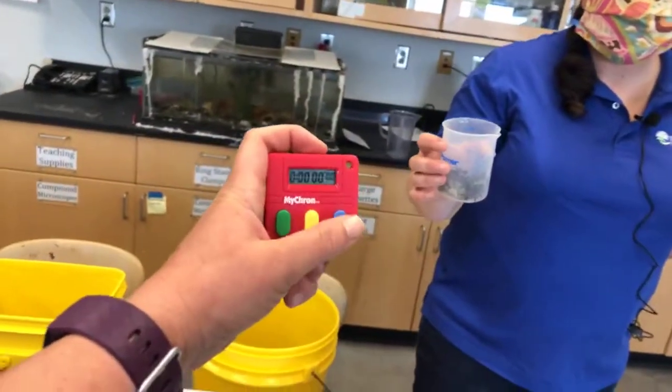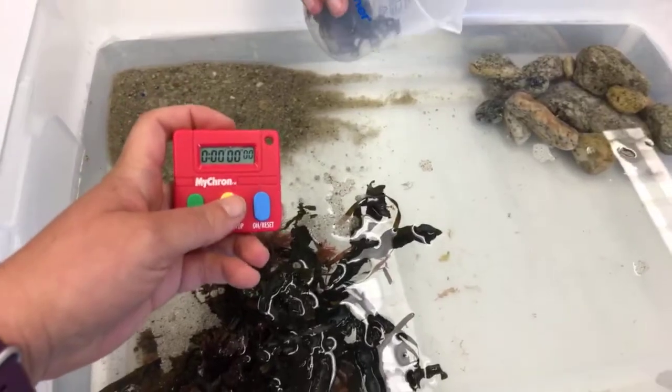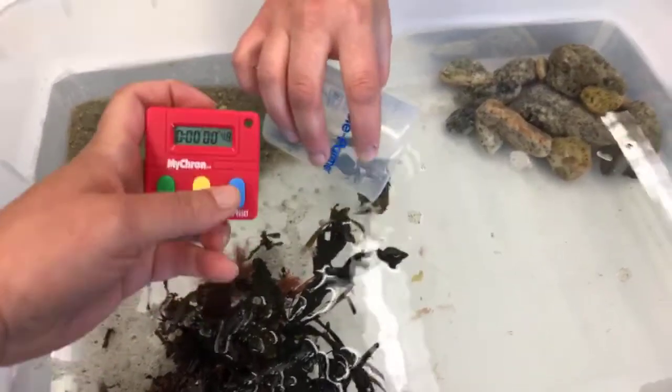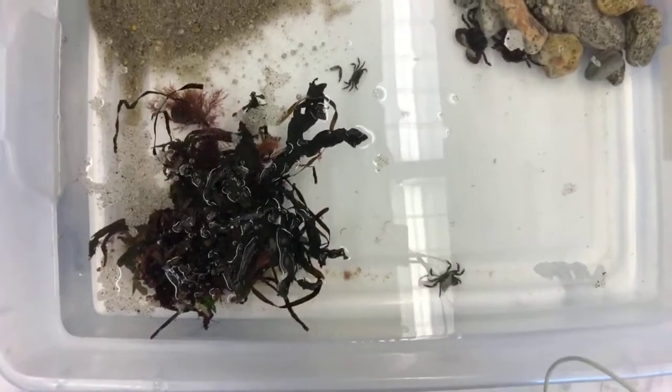So I've got my timer right here. So we'll look back at this periodically. But as Callie puts the crabs in there, I will start the timer. Okay, here we go. Good. Yep, go. Okay, there they go. Skitter, skitter, skitter. Okay, it looks like they're already making some choices.